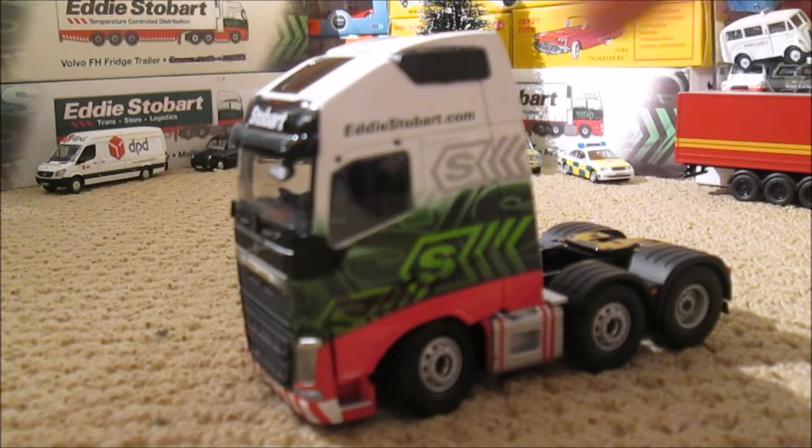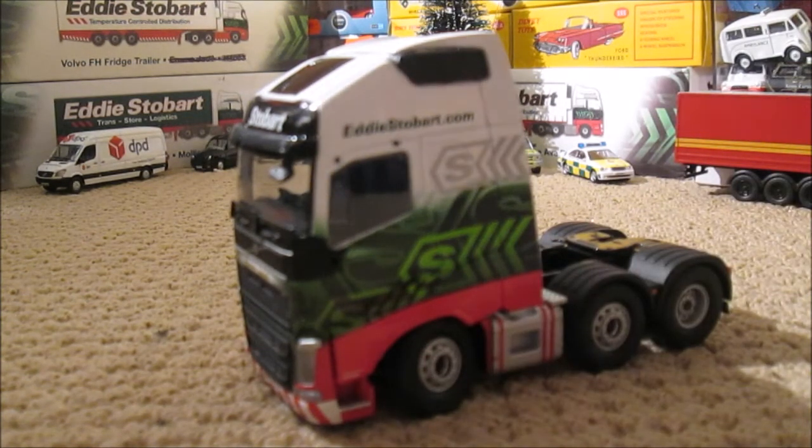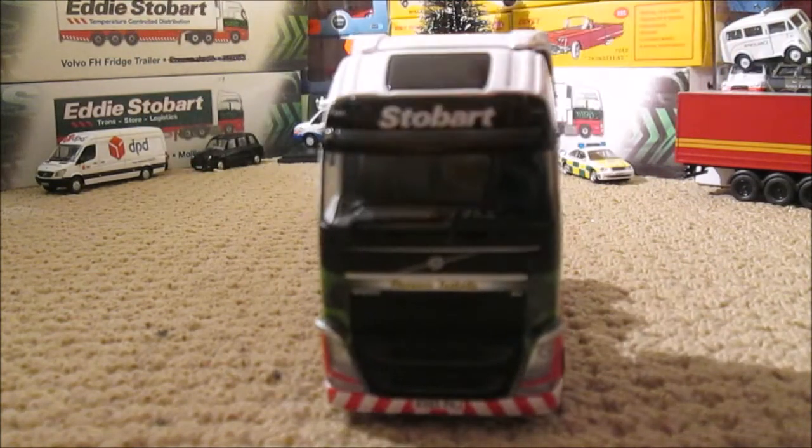It's eddiestobart.com website. So this is one of the new lorries, and it's in the new livery as well, which is also an added bonus. The name is Florence Isabella. Its fleet number is H4390, and its registration is KX65PHJ. I do believe I've seen this lorry on the road. The fleet number is very tiny on the side here, but everything else is just spot on. And wow, I'm lost for words, as you could probably hear.